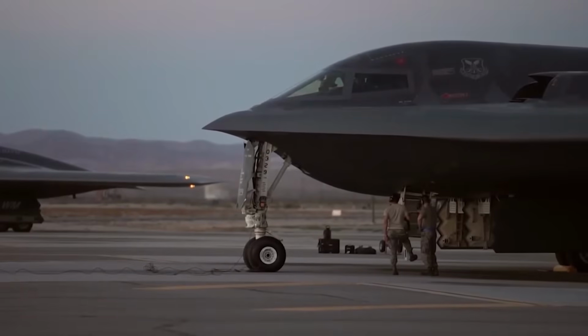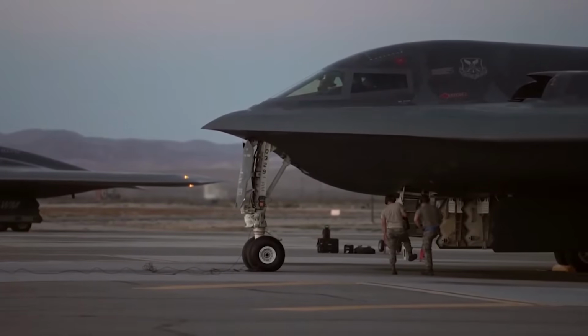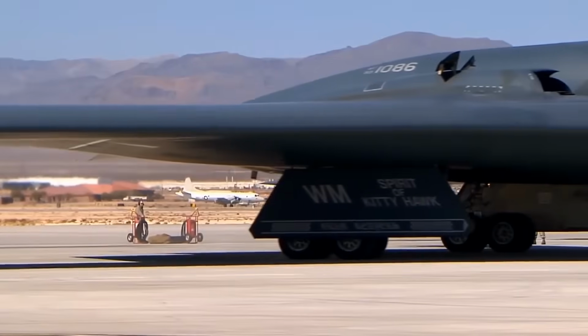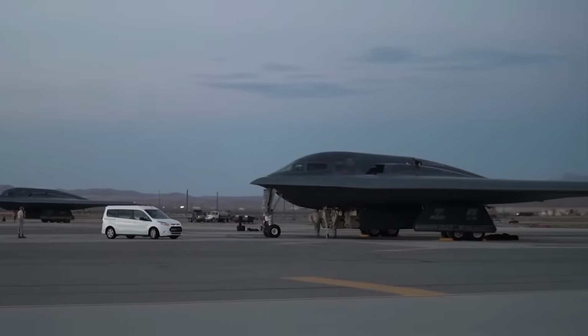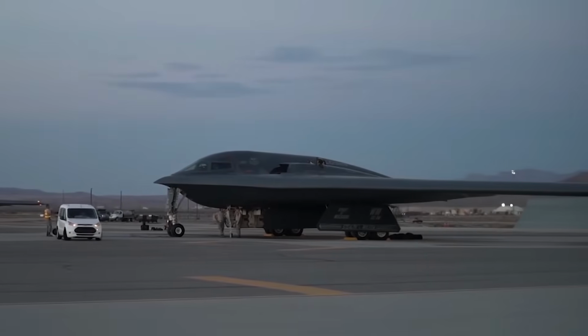The secrecy surrounding the mission, specifically the number of bombers used, the route they took to Yemen, and the specific type of ordnance deployed, further highlights the sensitivity of the operation. One of the key aspects of this mission was the selection of targets.